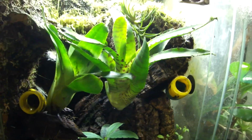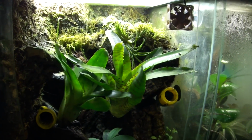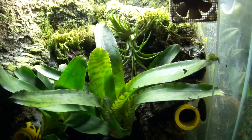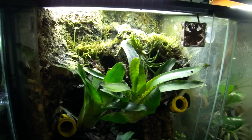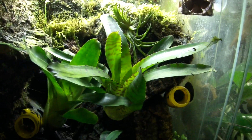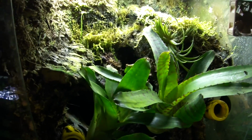I might have to do that to all my tanks just to get some air circulation in there. Leave it on a timer. It comes on for like 3 hours or 5 hours a day and provides enough circulation for this tank to kind of dry out and not be completely saturated the whole time.